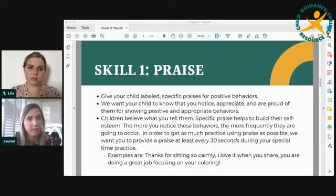So the goal of using labeled praises is to be as specific as possible and to give that praise as close to that positive behavior as possible so that your child knows exactly what you liked, why you liked it, and how to do it again. Labeled praises help your child to feel noticed and appreciated, and really they start to feel proud of themselves for doing it, and then eventually they start to do it on purpose because they want to keep that attention from you.